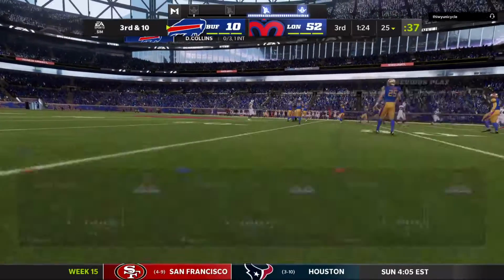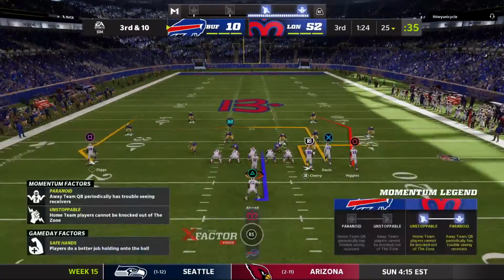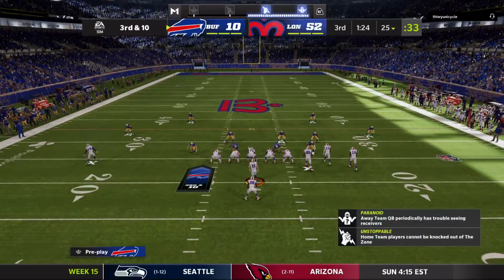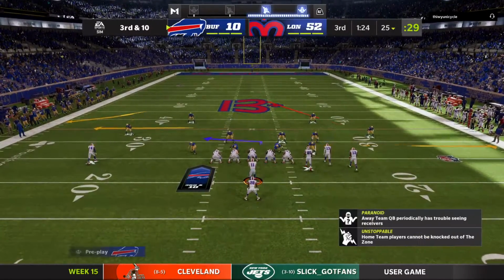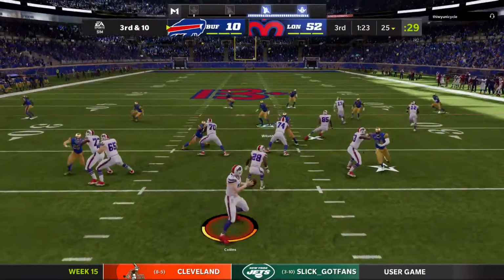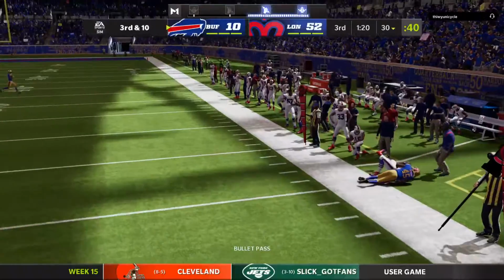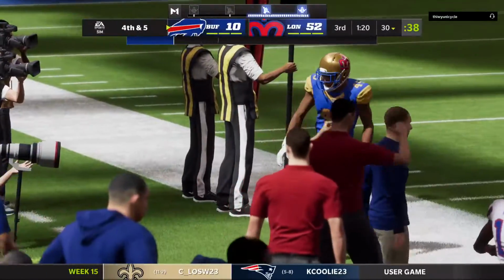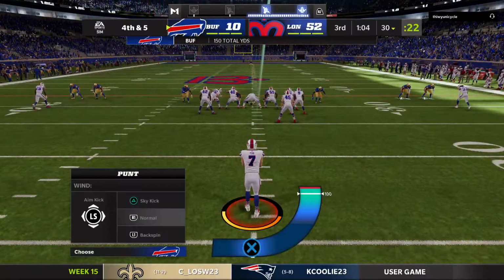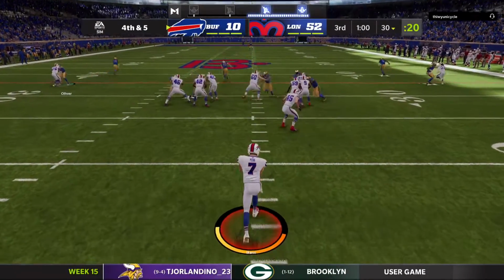And a dangerous throw there as that's knocked down and incomplete. Now they face a 3rd and 10 after back-to-back incompletions. Off the play fake, Collins. It's a short one here, complete to his tight end. And he's able to get this one up to his 30 before he's out of bounds. Just a 5-yard pickup, and it leads to 4th down.